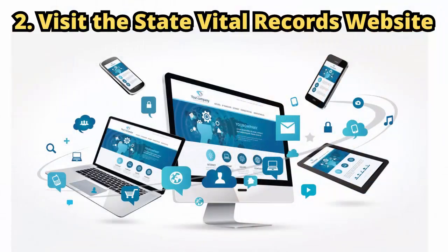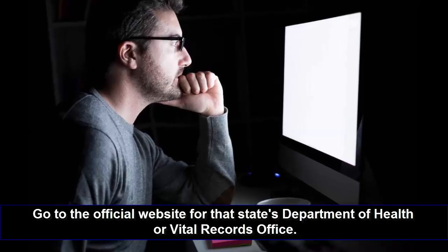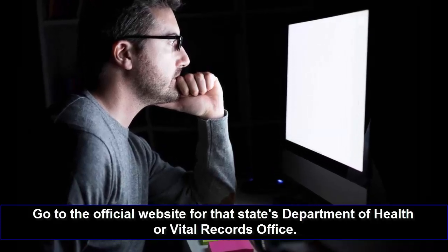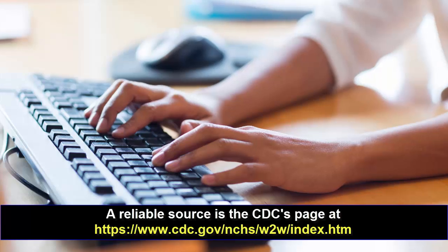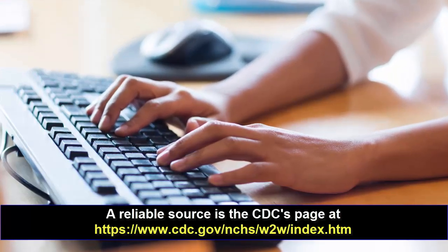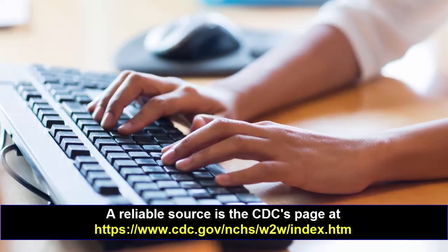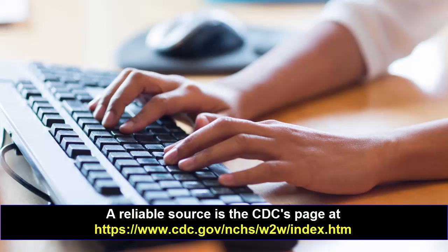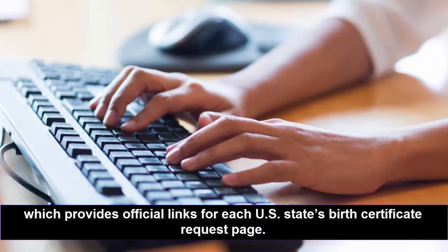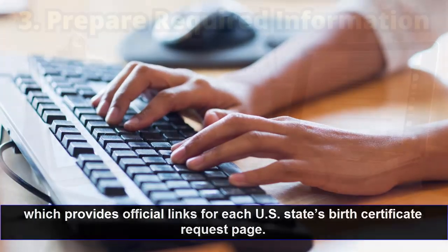2. Visit the state vital records website. Go to the official website for that state's Department of Health or Vital Records Office. A reliable source is the CDC's page at https://www.cdc.gov/nchs/w2w.htm, which provides official links for each U.S. state's birth certificate request page.